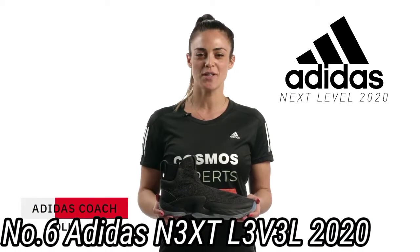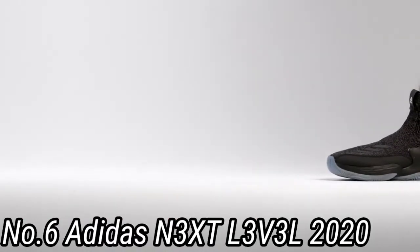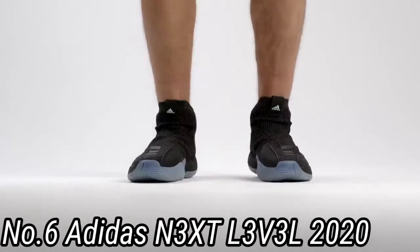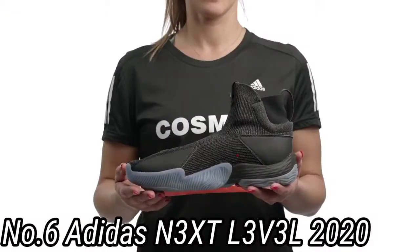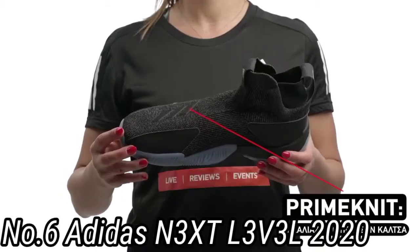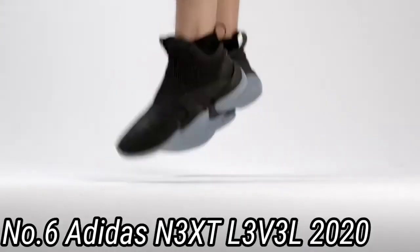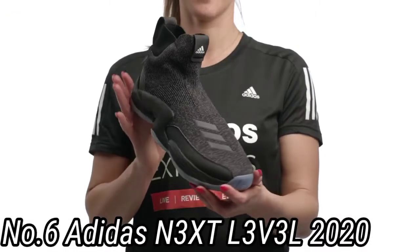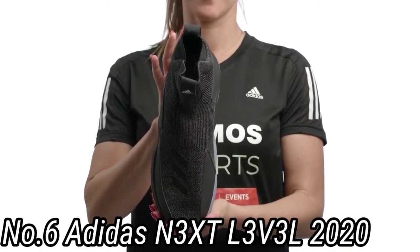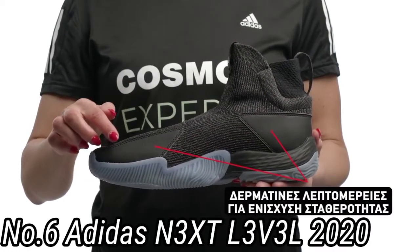Number 6. Adidas N3XT L3 V3L 2020. Our game was really taken to the next level indeed by the Adidas N3XT L3 V3L 2020. This shoe was just so comfortable we can literally play in it for hours on end. But this didn't mean that the court feel is sacrificed. This shoe's Lightstrike midsole just offered a clever blend of impact protection and response. The shoe's upper materials also contributed to the comfort that it delivers. They were just so soft, light, and breathable that it felt like we were wearing socks.